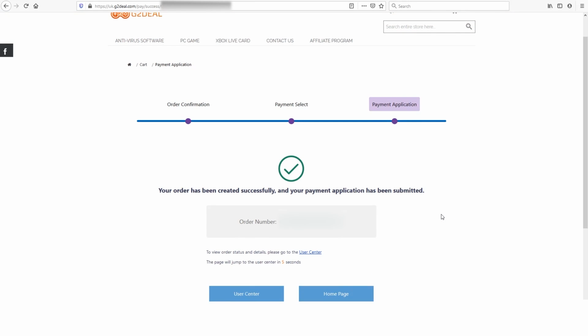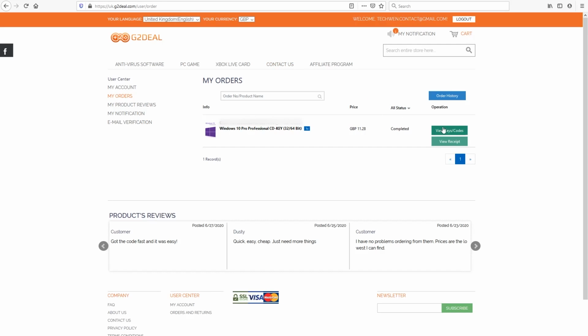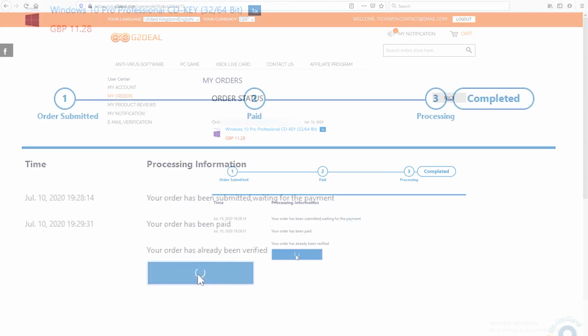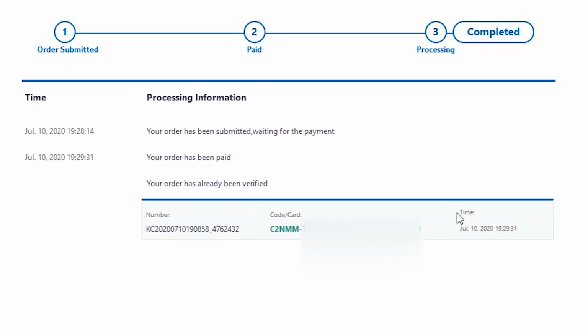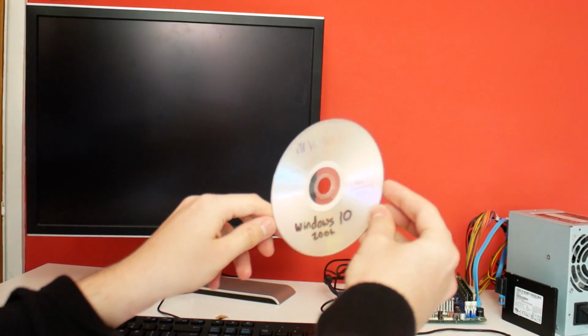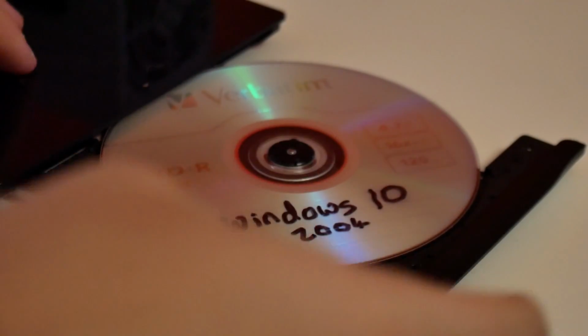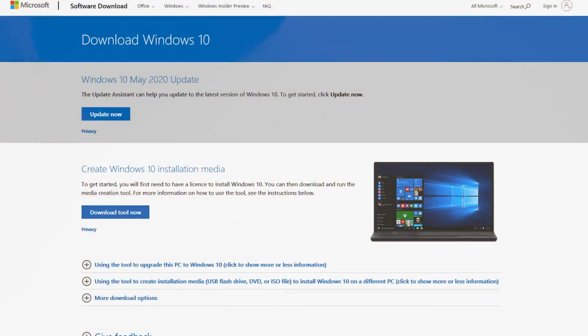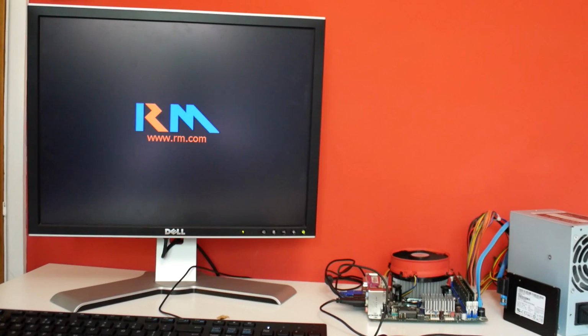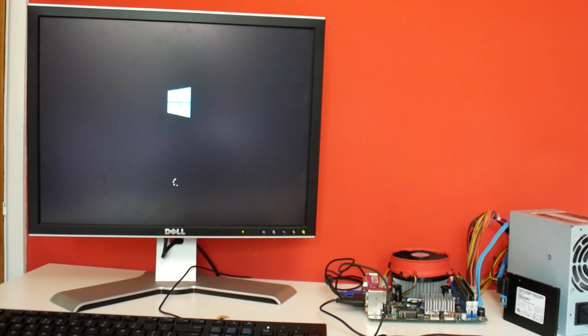After our purchase, we're able to get the Windows key through the My Orders section, where we just click on the View Keys and Codes button, and it's there, ready to put on a computer. Now with our full Windows license key, you can easily create a Windows install USB or DVD using the media creation tool supplied on Microsoft's website. And now we can give this computer the Windows it deserves.